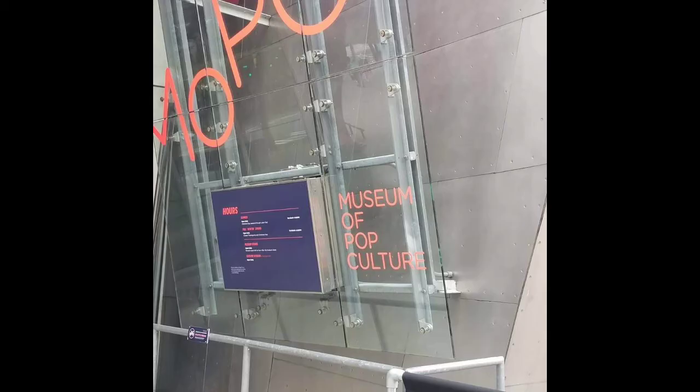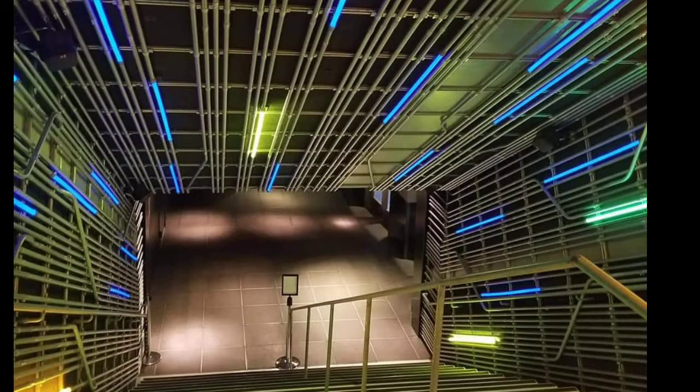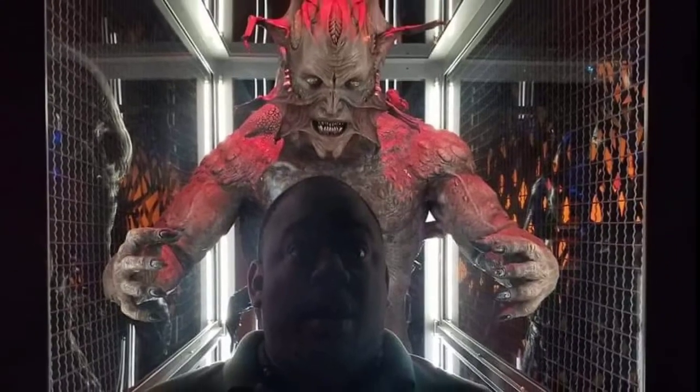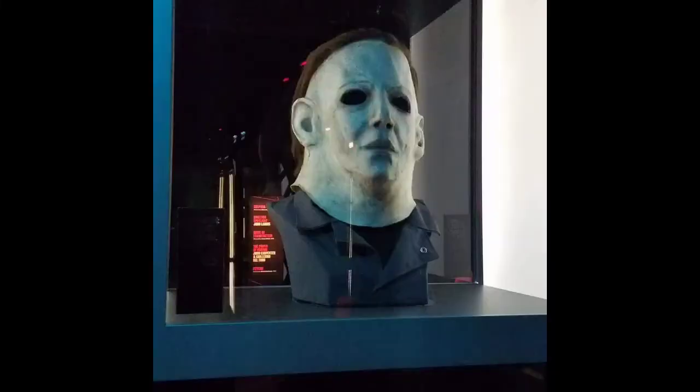Number 7, Museum of Pop Culture, Seattle, Washington. The Museum of Pop Culture is a museum completely dedicated to popular culture. It was founded by Paul Allen, the co-founder of Microsoft, back in the year 2000. The location is near the Space Needle in the Seattle Center. But my favorite part of the entire museum is the horror movie exhibits. The horror movie exhibits are absolutely phenomenal, as you see on some pictures right here. I could literally stay in the horror movie exhibit all day.